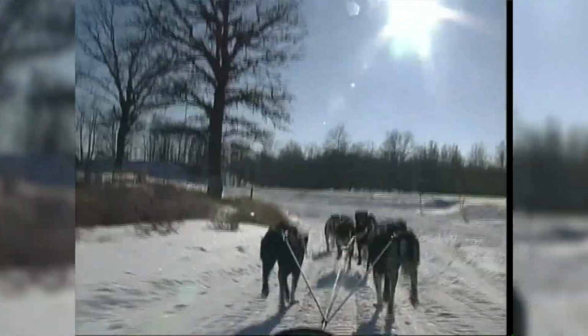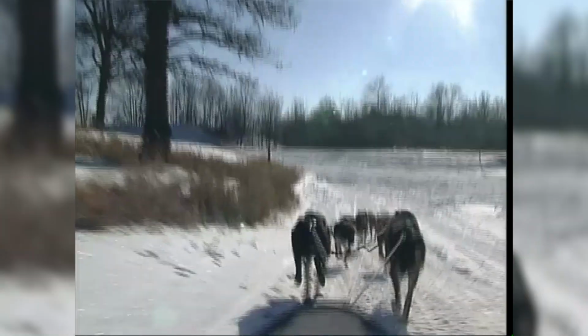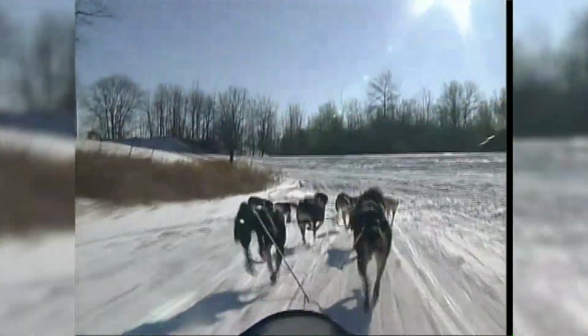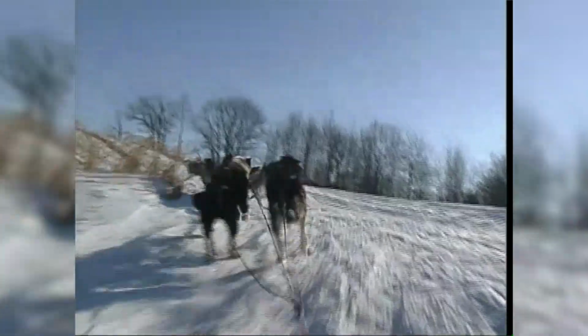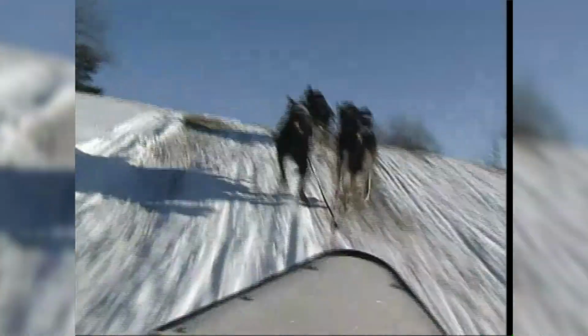And there are not many races in the country at all that have this class. Minnesota's doing their best to bring it back, and so we're going to have up to 26, 30 dogs in a team. They stretch way out there. We're going to have a lot of fun this year.